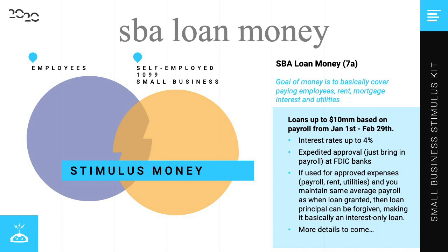In fact, it even says here: rent, mortgage interest, utilities, and employees' salaries. That includes their health insurance, by the way. So they're essentially guaranteeing that. What's interesting is you go to the SBA site, you apply for this loan. You can get interest rates of up to 4%.